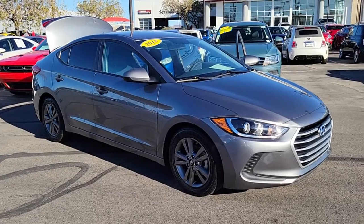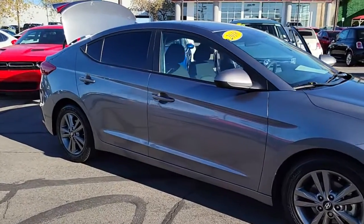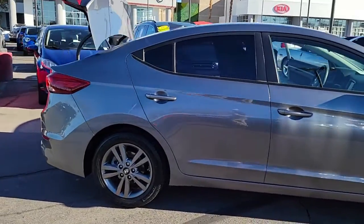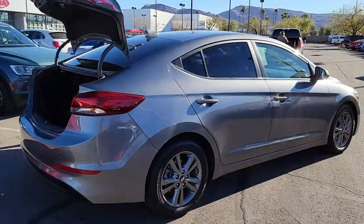Your next car could be the 2018 Hyundai Elantra. This vehicle still has fewer than 60,000 miles on the clock, so it won't last long. Make a fresh start every day in this modern, tech-savvy Elantra.